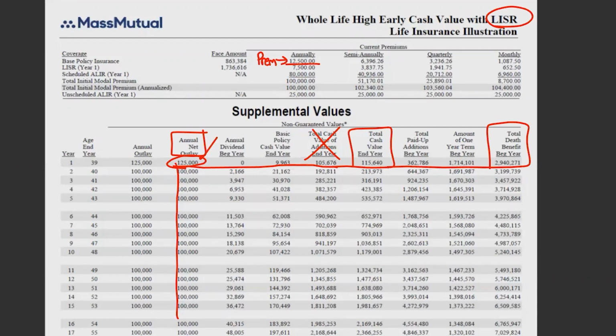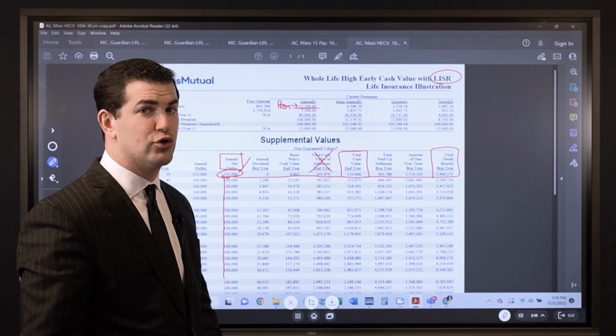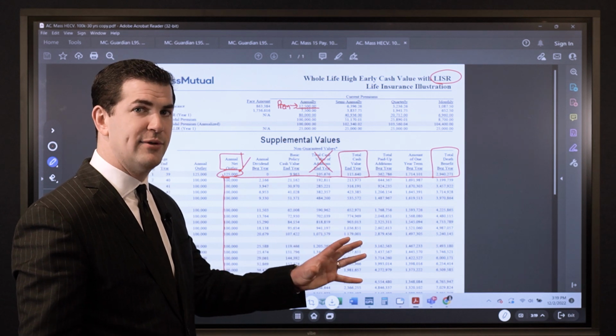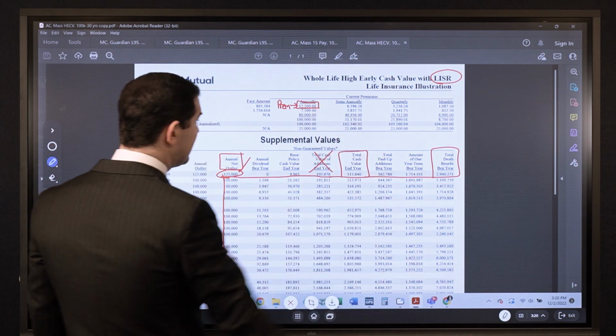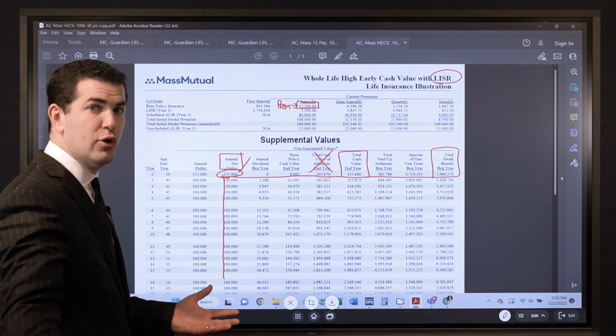Here's my premium, $12,500. The goal was to commit to $10,000. Can't quite do that with this product. Not with Mass Mutual. With Guardian, you can, based on their limits. They allow large PUA payments in the first year. I can go up to 50 times the base premium. Mass Mutual does not. So we've got a base premium that's slightly higher than the $10,000. So we have to confirm if that's okay with the client.